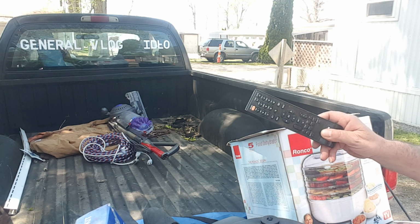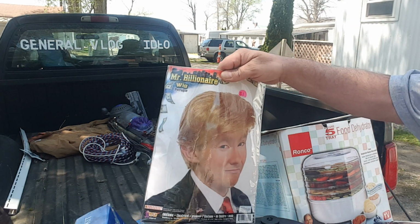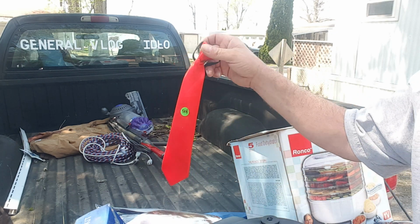And that's a remote. I did buy a TV. Who Wants to Be a Millionaire wig, and the tie to go with it, and all total that was $1.50.